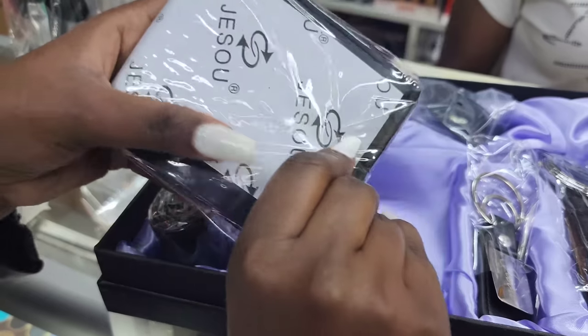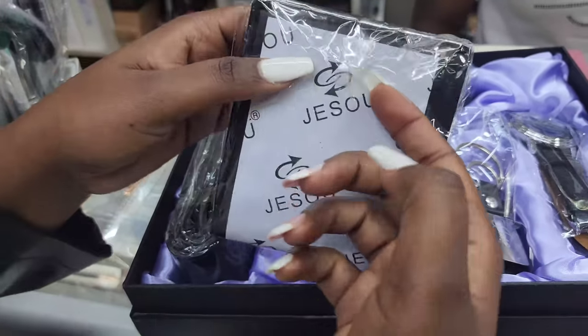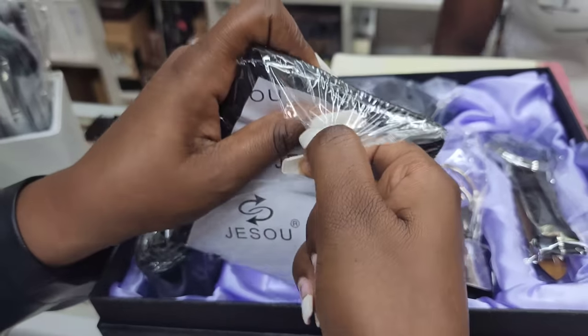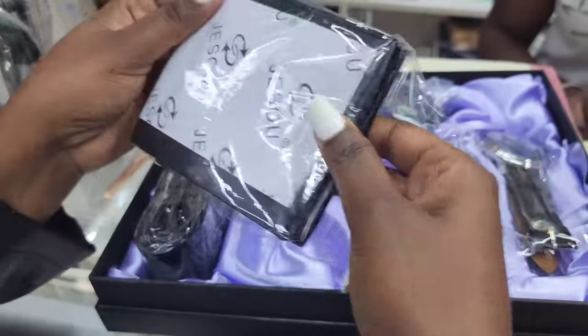For anyone who is interested to gift your man, we take notes for our single girls. We shall come back and buy this one.